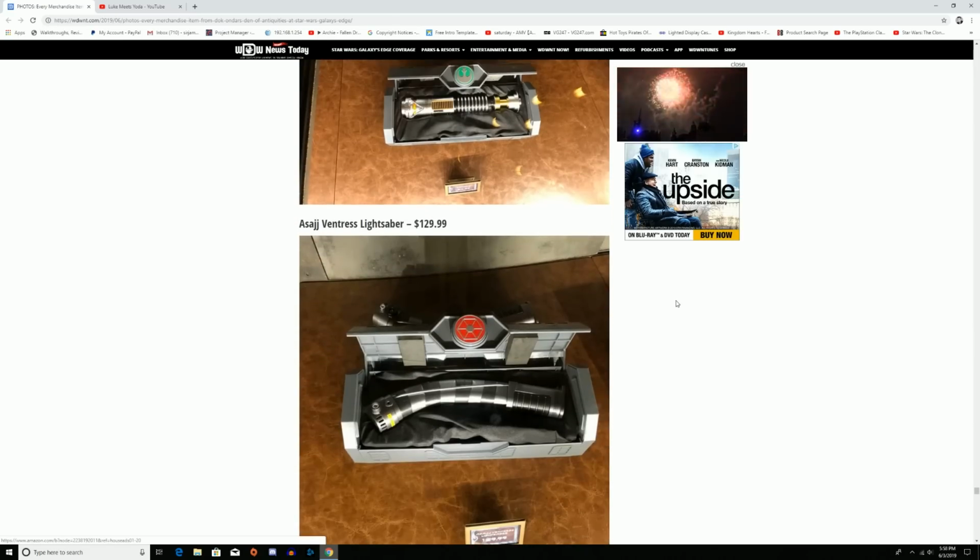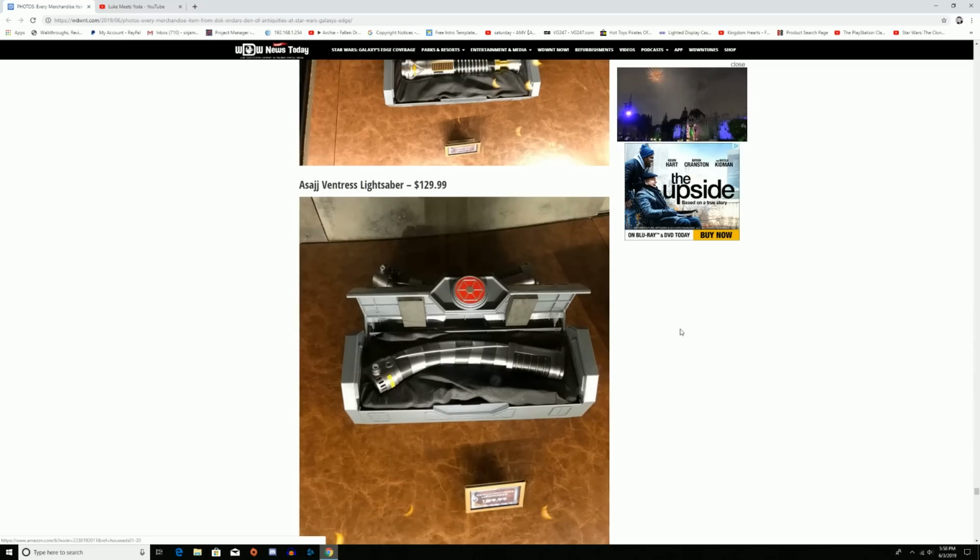We also have Asajj Ventress's lightsaber for $130. And people have confirmed that you could also connect these two. Even though Asajj hasn't really connected them all too often, she's usually using them separately, there's been a few times where she does have them connected, and apparently you can connect these. Again, I haven't seen videos of it, but people have been confirming it.